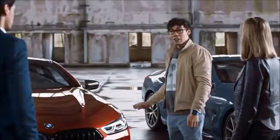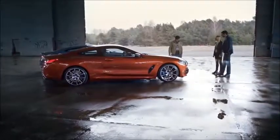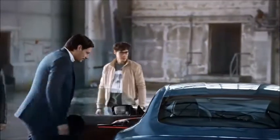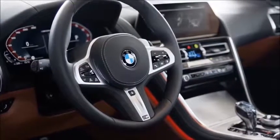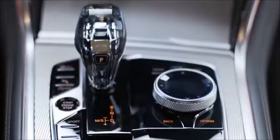These laser lights are the flattest headlights ever in a BMW. High precision hexagonal. Complemented by the signature L-shaped rear lights. Let's take a look inside. 8-series specific stitching and piping. There's an extraordinary balance between luxury and dynamics.